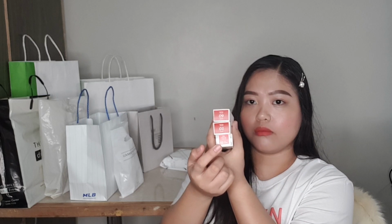And that's the first one, and then the second one, in the packaging, very pretty, and then the third one. One of these is for my mom, while the other two are mine. So I got them in shades: Let's Red, number one, then number nine is Velvet Red, and the last one is Rose Blossom. So this is Velvet Red, Let's Red, and Rose Blossom.